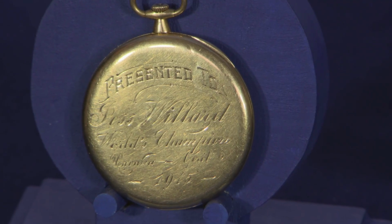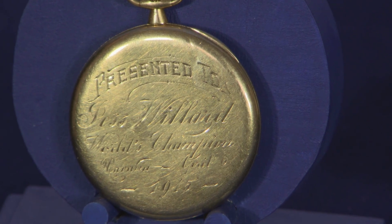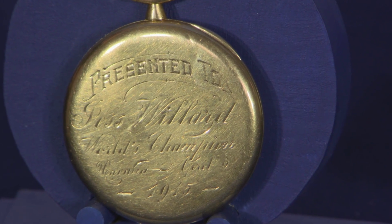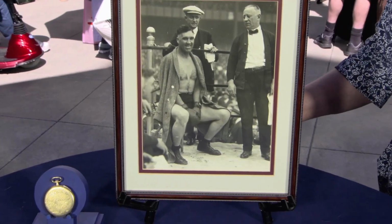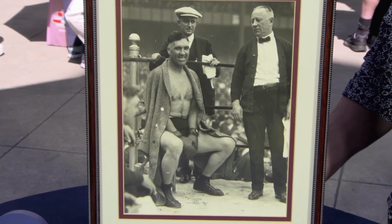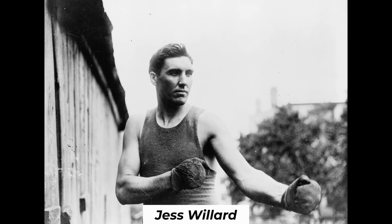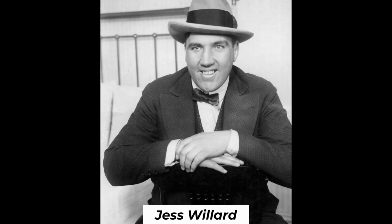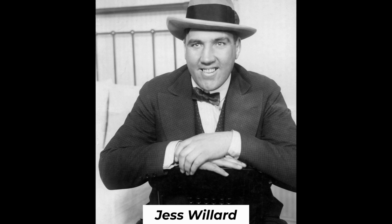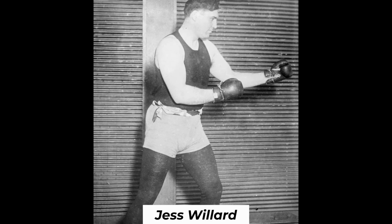A piece of history cherished for generations, this watch has remained a treasured family artifact, symbolizing a legacy of greatness. The guest, the great-granddaughter of the famous Jess Willard, brought in his boxing photograph and his 1915 championship watch. Jess Willard, known as the Potawatomi Giant for his towering height of 6'6" and weight of 240 pounds, claimed the World Heavyweight Boxing Championship by defeating Jack Johnson in 1915.